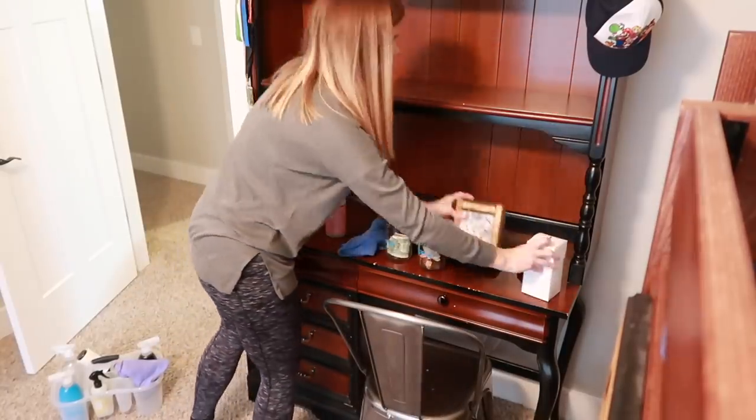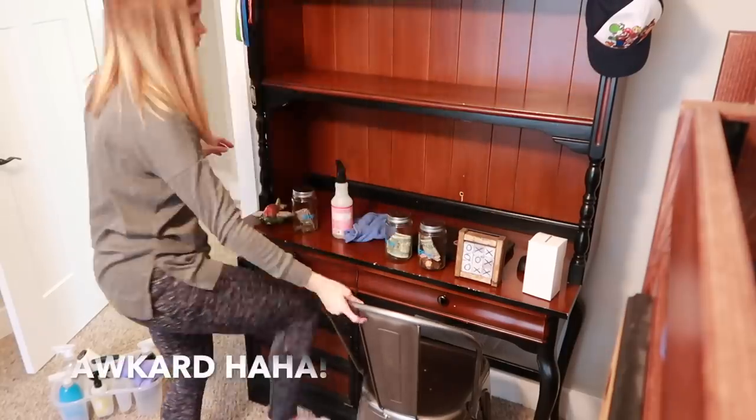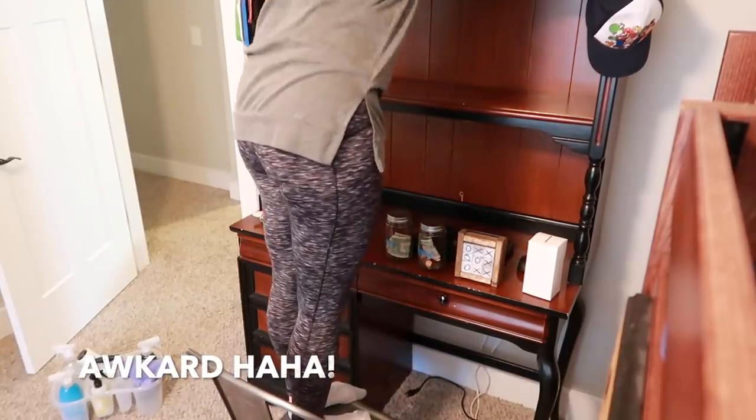Just so y'all know, I did end up dusting the top shelf, but I'm gonna cut the clip because right here, obviously, you can see I did not change the angle of my camera.